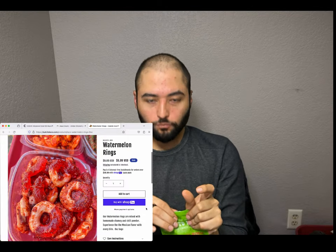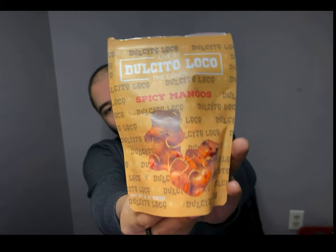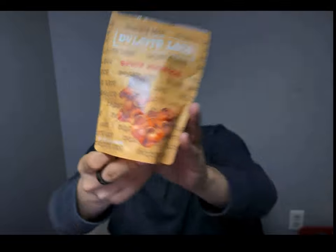Watermelon rings. Simple, basic. They got that watermelon flavor. What do you want? They're so good. Oh my God, those are so good. These are so good. Spicy mango. Es lo que sigue. Spicy mango.